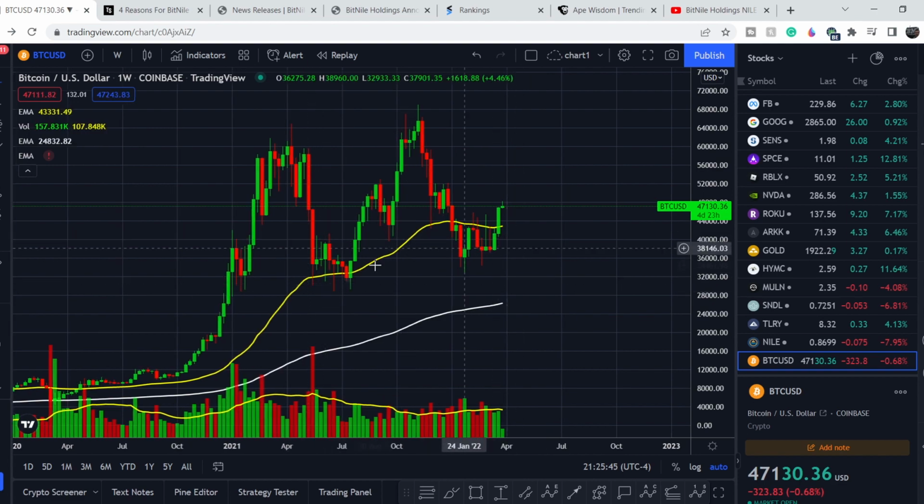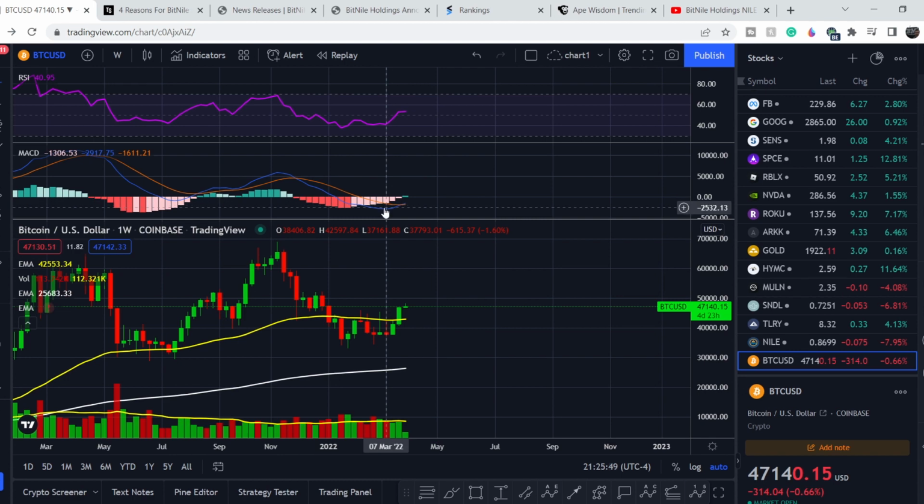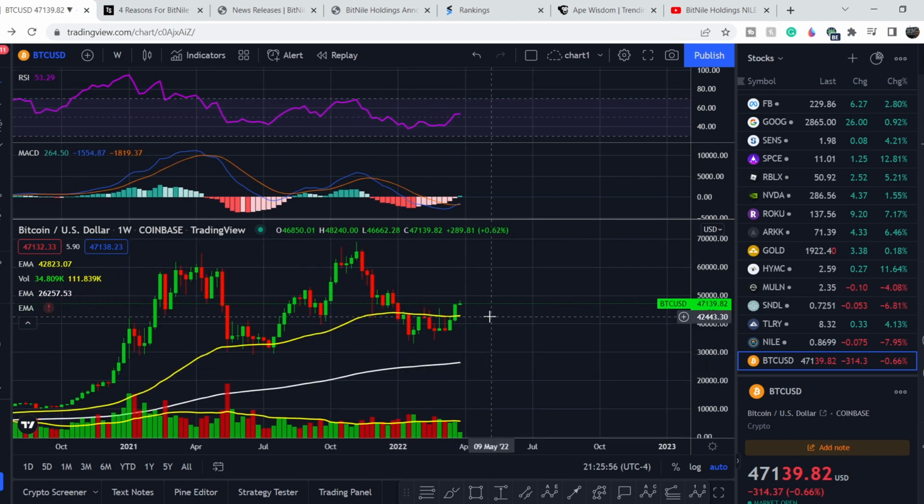that we had very good bounce from this range of support, and on top of that, on MACD indicator, we have this crossover of these two lines, and we started to tick to the upside. This means next potential bull run is ahead of us, and most likely by the end of this year we will see all-time high for Bitcoin. So definitely it is a very good news. And what should we expect from the price of NILE?